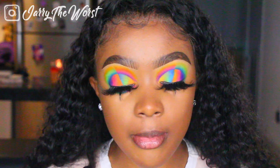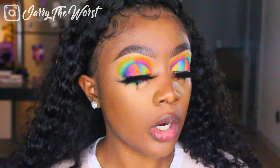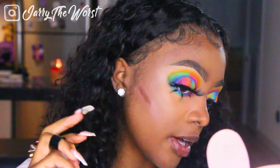So now I'm going to take my Black Radiance foundation stick in Beautiful Bronze and contour. Now I'm going to take that same brush that I used for my foundation and blend out that contour.